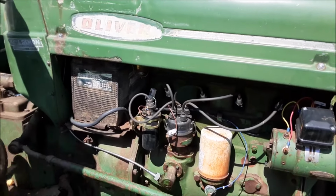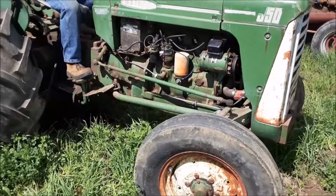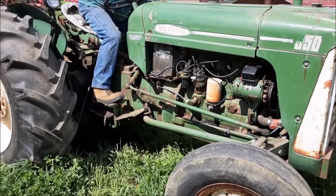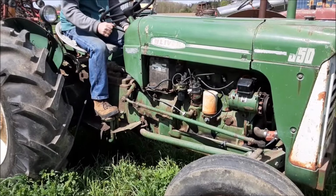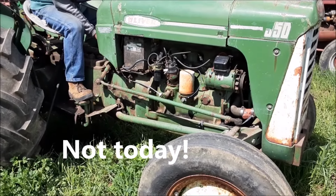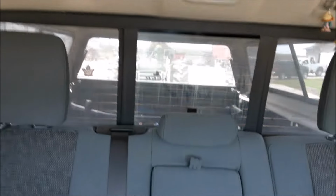Let's see what's going to happen here. Oh, the seat's just as bad as mine. Which is the choke? I think that's the choke. Yeah, that's lights. Okay, so give her a little throttle and see if she'll go. Okay, we're loaded up, we're homebound. See you back at the ranch.